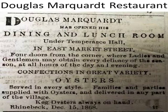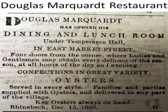Now, his son, Douglas Marquardt, this is an ad from 1925. His son, Douglas, also worked at the cigar store, and there was some incident where in March of 1864, Conrad was away, and Douglas joined the 20th Regiment of the New York State Militia from Dutchess County, went down and fought in Pennsylvania in the last year of the war, which is a big thing we're celebrating this year, the 150th anniversary of the middle of the Civil War.